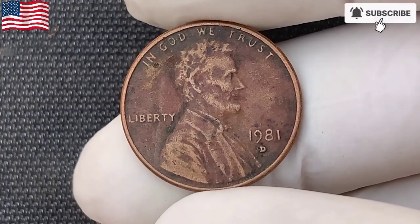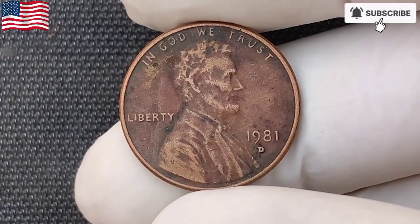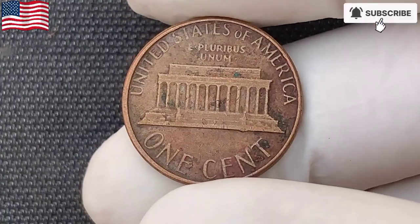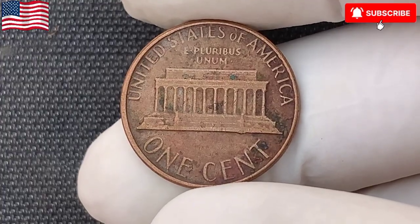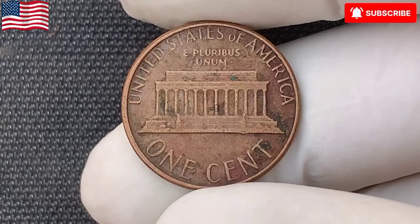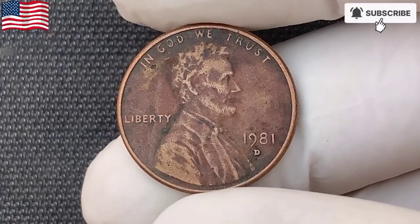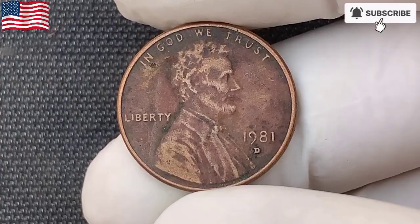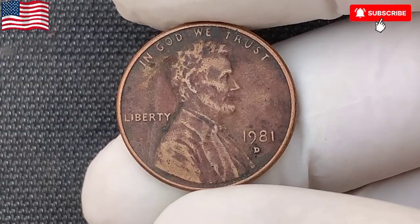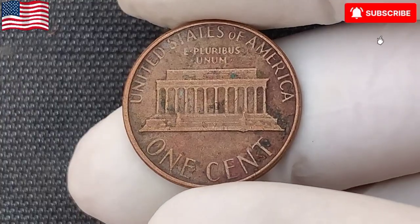For everyday collectors, the 1981 D penny might not seem all that rare, but the truth is that the number of high-quality specimens available is declining. As time passes, more pennies wear down or get lost, making mint condition examples increasingly scarce. This natural scarcity, combined with the historical significance and composition, helps push the value of this coin upward in the collector market. Now, let's talk numbers.